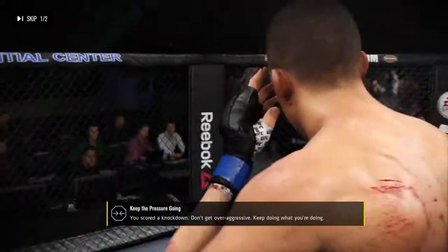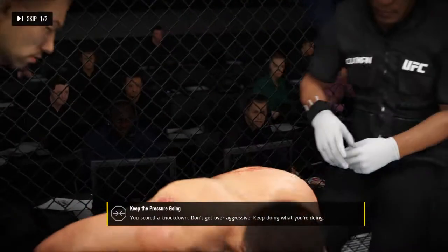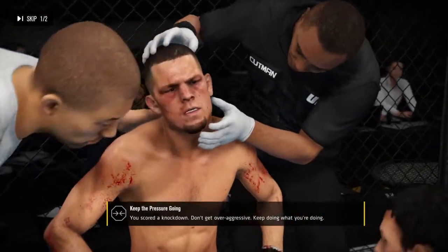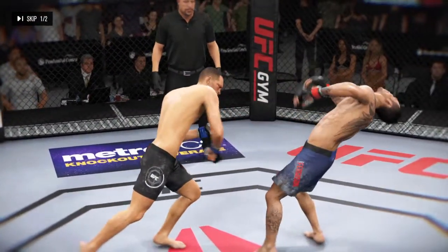Nate Diaz certainly looking at a 10-8 after that round, maybe even a 10-7, courtesy of the multiple knockdowns. Massive round there from Diaz. Total domination, and his opponent should be credited for getting through that round at all.